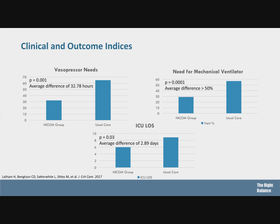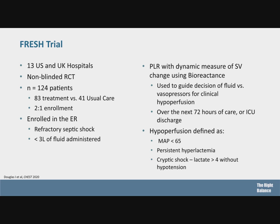And it really ends up to be quite a major financial cost. So Kathleen, I'm going to hand it over to you. And Kathleen is going to talk about a brand new study that was literally hot off the press, just published, where they took the model that was used in the KU study and did a non-blinded randomized control trial. It was an international study. So Kathleen, are you ready to tell them about the FRESH trial?